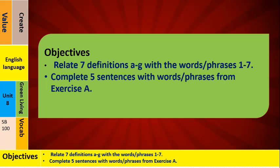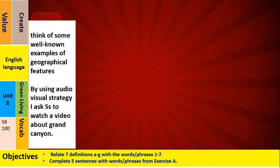Our objectives for today are as follows. The first is to relate 7 definitions from A to G with the words or phrases from 1 to 7. Next, our objective is to complete 5 sentences with the words or phrases from exercise 1. I wish you're ready to have an overall idea about what we will see. We aim to start with the video.